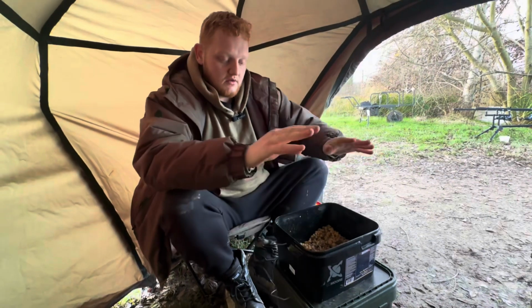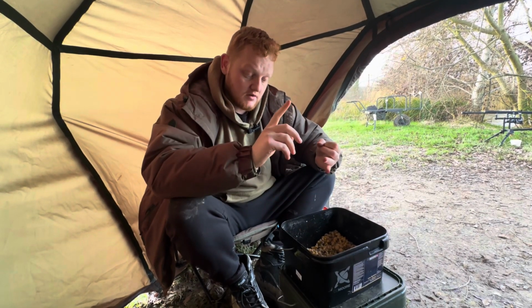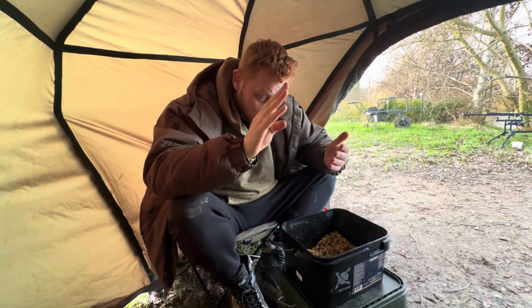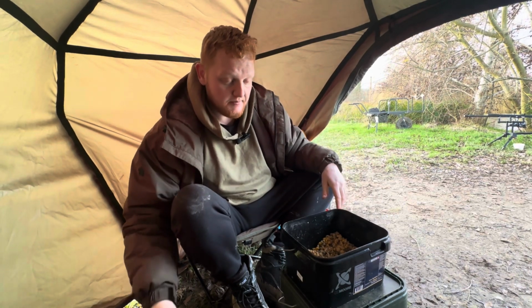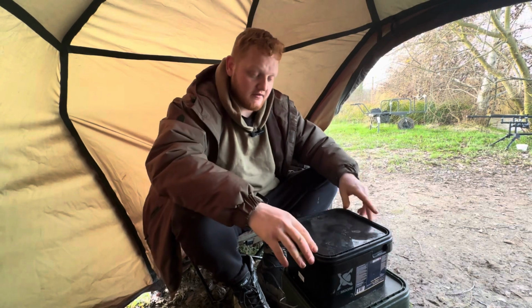It's got halibut pellets in. It's got some normal coppens pellets, some flavour pellets, sweetcorn, crumb, and some chopped and some full boilies. And it's all done with PVA friendly stuff.